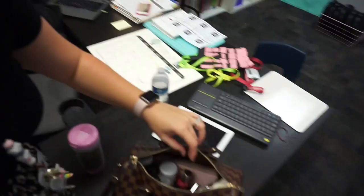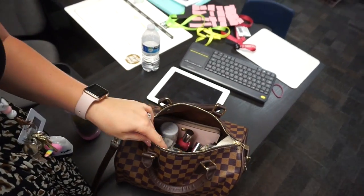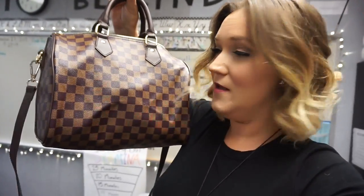The only thing I hate about it is that it doesn't have an organizer, and everything just kind of goes in there. So I'm gonna have to reconfigure what goes in my bag. But this was 30 bucks and it's gonna be perfect for fall. It's not as structured as a real Louis Vuitton, but I don't really care. I'm a teacher, I can't afford a real Louis Vuitton.